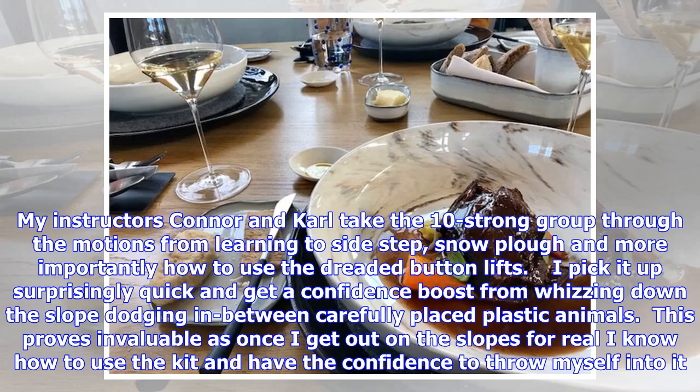My instructors Connor and Carl take the 10-strong group through the motions from learning to sidestep, snowplow and more importantly how to use the dreaded button lifts. I pick it up surprisingly quick and get a confidence boost from whizzing down the slope, dodging in between carefully placed plastic animals. This proves invaluable as once I get out on the slopes for real I know how to use the kit and have the confidence to throw myself into it.